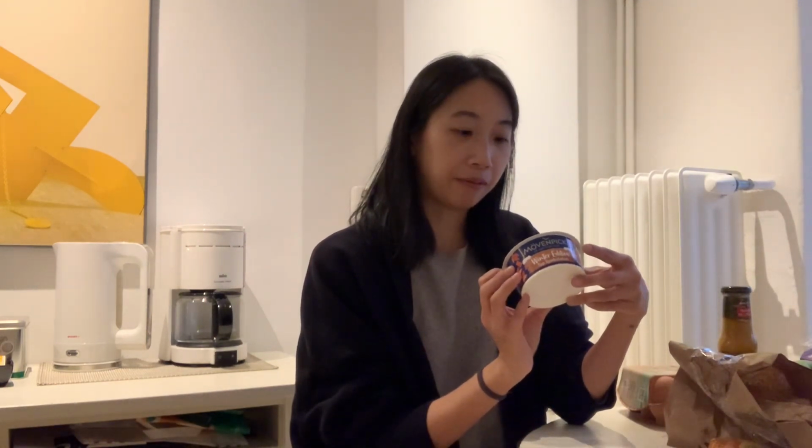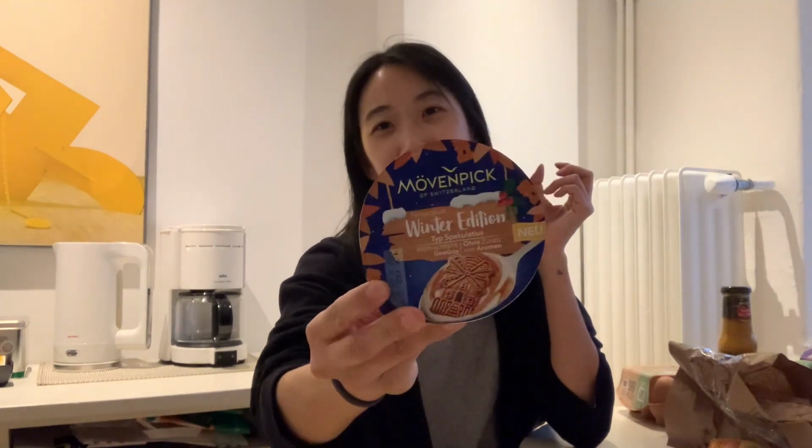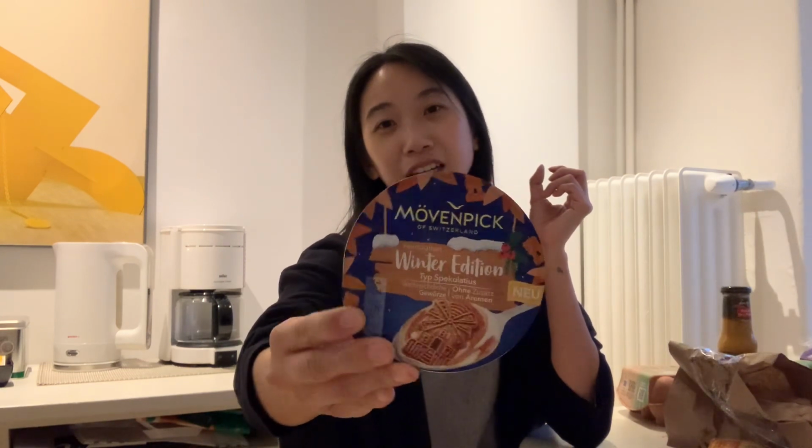So in terms of snacks, I wasn't planning on eating yogurt because I've been eating yogurt every day for a while, but I saw this winter special edition flavor. At least that's what I am assuming. It says, I can only read, winter edition. It seems like it's a type of, not gingerbread cookie, but kind of like a regional holiday cookie flavored yogurt. So I'm gonna give that a try for breakfast.